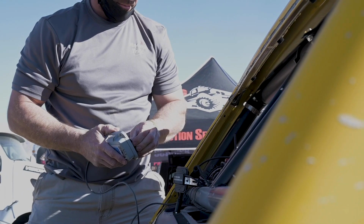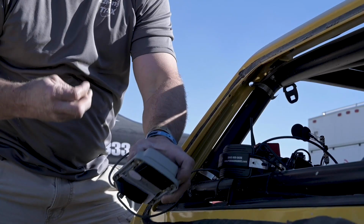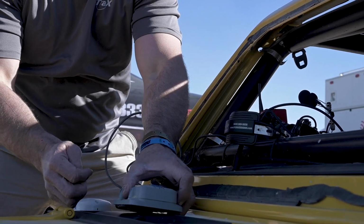So right now we're putting trackers on vehicles, and it's a push to pass. So if somebody gets hurt or if their car's broken down, they can alert us and we'll automatically know from where they're at in the world through satellite transmissions.